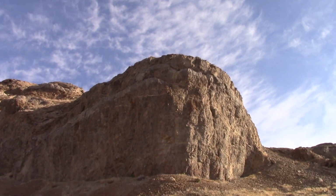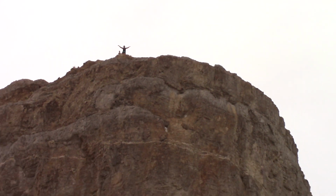I climbed up that cliff yesterday. It was so awesome, and there's fossils everywhere and it's super cool.